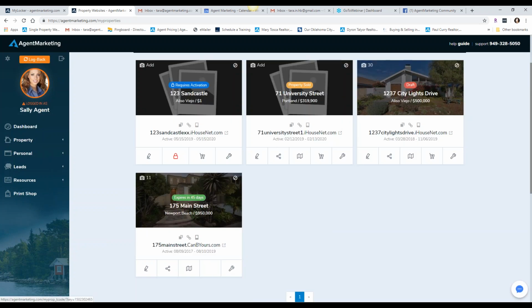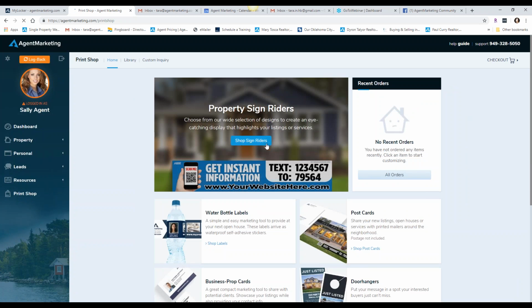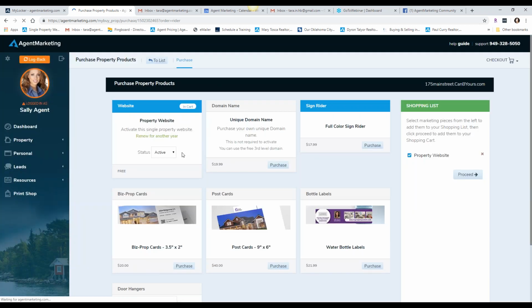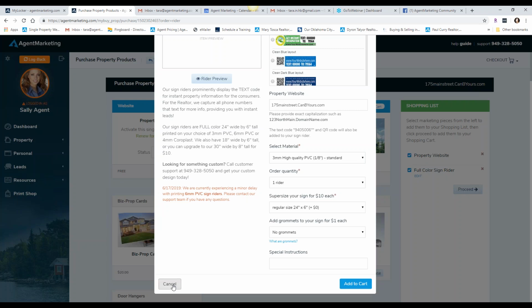You guys know that. But recently, a couple of months ago probably, we created a whole new section down at the bottom of your menu called Print Shop. So this is also where you can go to order property specific marketing. Say you wanted a sign rider for a specific listing, you can just click on Shop Sign Riders. I've only got one active property in here, so it'll give you your list of properties and you can choose it. Then it's going to open up that screen you're familiar with to order that sign rider. You can fill it all out and add it to your cart just the same way you normally would.